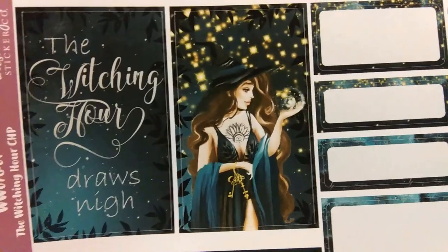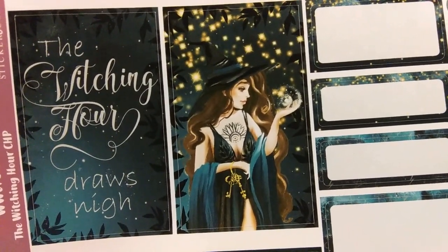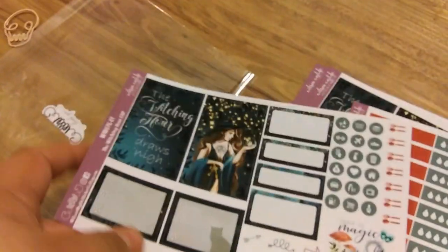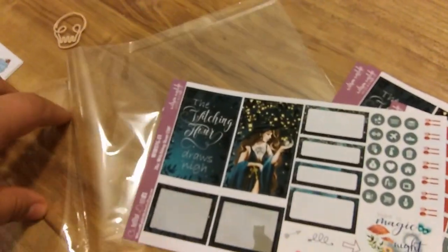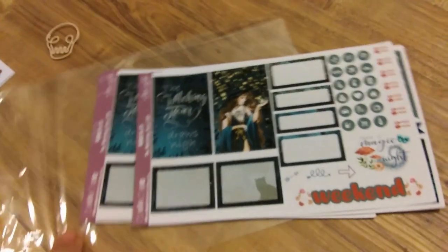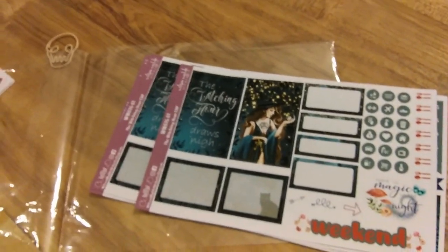Oh, hold on. We're stuck. Just those two decorative boxes are so gorgeous. And most of the time I just like getting them for boxes for appointments and stuff. So yeah, this was my happy meal that I got today, which is all planner related.